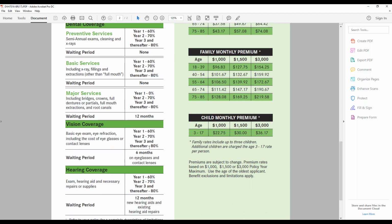For the vision coverage, the basic eye exam and refraction are covered immediately. There is a 6-month wait for eyeglasses and contact lenses, but after that 6 months, first year, again, 60, second year, 70, and third year and beyond, 80% payback. For hearing coverage, the exam is covered immediately in the first year. There is a 1-year wait for hearing aid repairs and new hearing aids. So after 1 year, if they needed any repairs to their current hearing aid, they could have that done, or it could help them pay some of the cost for the hearing aid itself. Even though I know it costs a lot, it will help them pay some of the cost down.